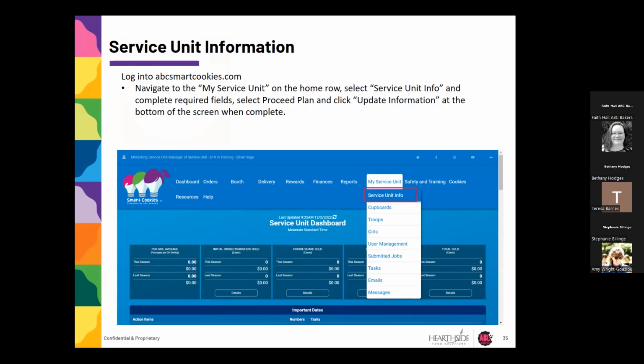So again, everybody's logging into abcsmartcookies.com. Navigate all the way to the right to My Service Unit on the home row and select Service Unit Info. This is the best place to start. This is where you make sure to complete required fields, which I think Kim and Teresa are adding when they add service unit level users in. But make sure you check that information and make sure it's all up to date.